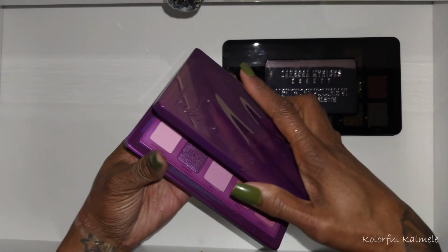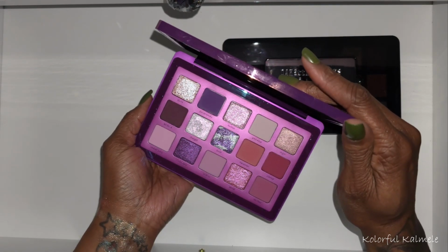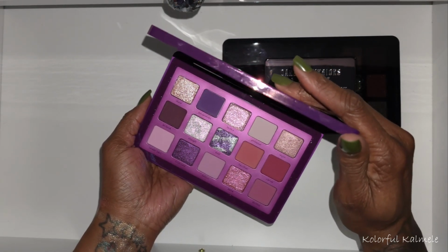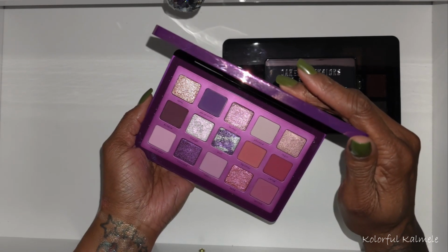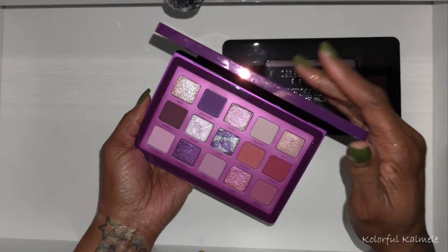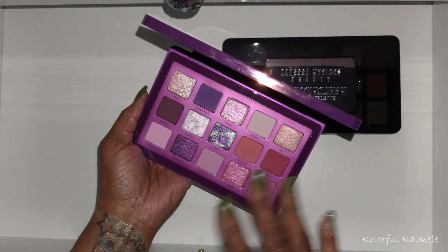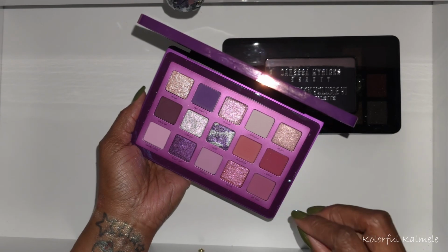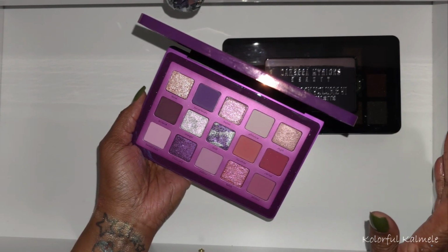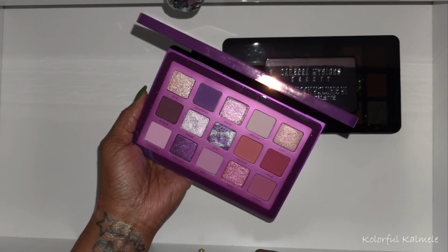So let's start with Natasha Denona and the Roxa. Oh, child. This just touched every purple part of my being, in my soul. Okay, I love it. I love the Dusty Rose shades over here. The fact that it's not just 100% purple, but it's not like that crazy bright pink that I really don't like to wear. I mean, the cool tone purple, just the shimmers in here.